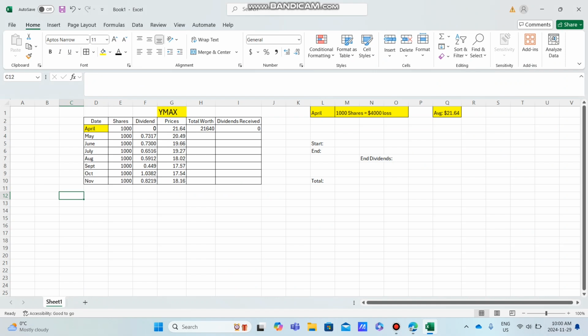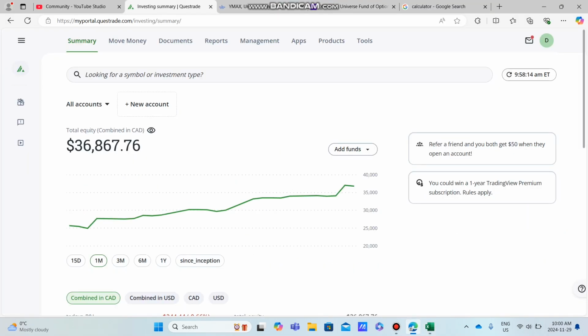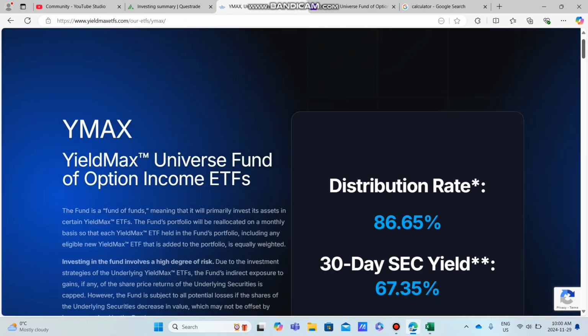And we're going to look at the dividends that we received over the total time frame. We're going to add up those dividends and compare the total starting value of $21,640 to our end value, which we have in November, currently $18.16, which is about the share price we have today. So if that sounds good, we're going to check out YMAX's history for their dividends and payouts since April.